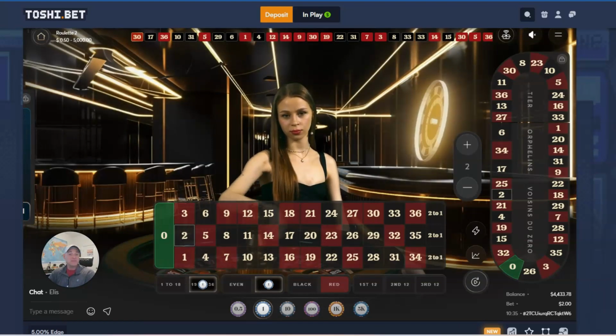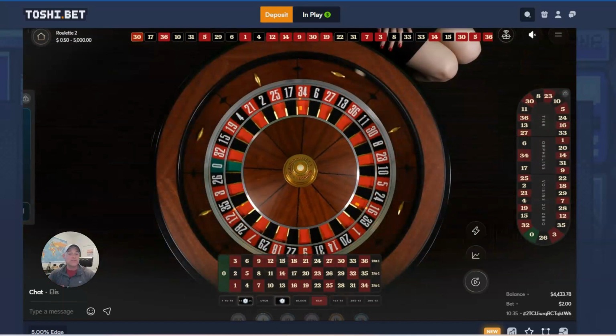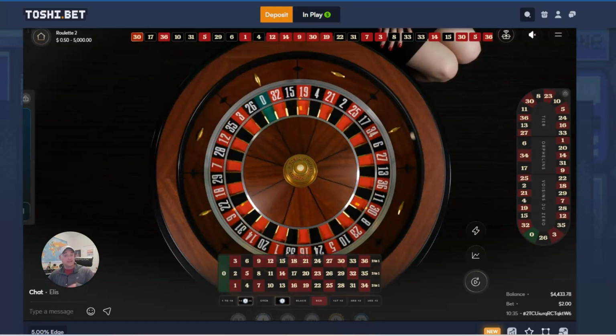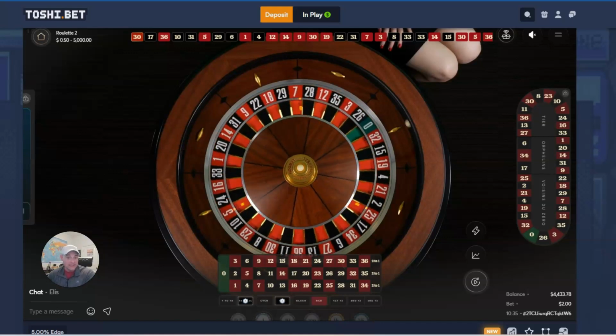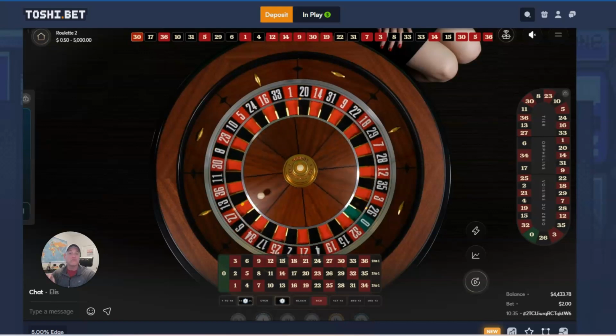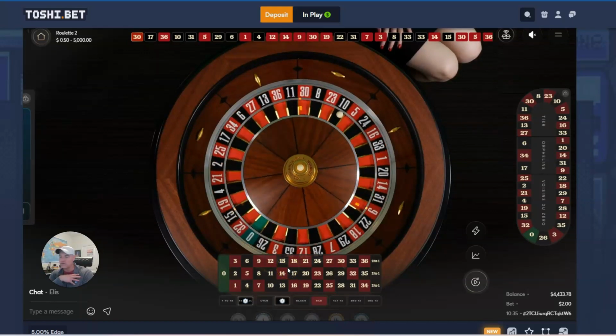We talked about some of the bets, right? We talked about the straight up bet, 35 to 1. We talked about the split bet, covering 2 numbers, 17 to 1. We talked about the street bet, right? That's covering 3 numbers, right? That's 11 to 1. And then we talked about the corner bet, which is an 8 to 1 bet, right? That's covering 4 numbers, right? That's if you're like sitting right in here, right? You're covering all 4 of those numbers, okay?